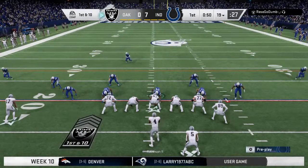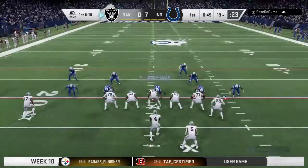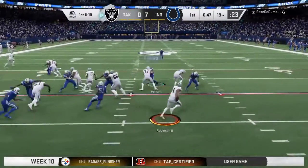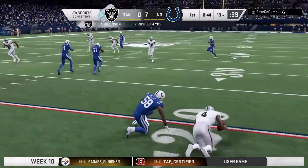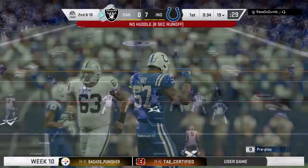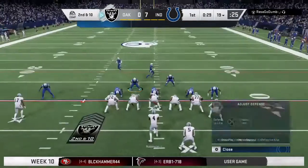Sometimes you're just trying to take away every gap, every hole that might be created in the running game, and they did it to perfection and caused a fumble there. Took away the gaps, took away the holes, took away the football. And they're going to stop him right at the line of scrimmage. Just no cutback lane to be found whatsoever. 2nd and 10.